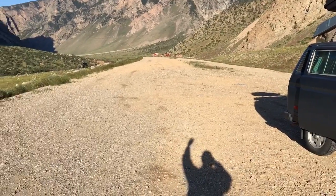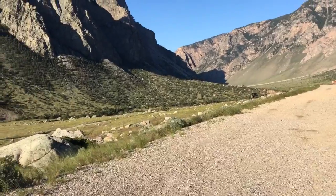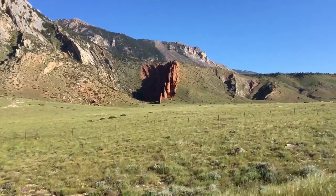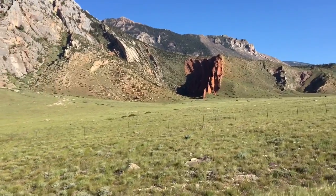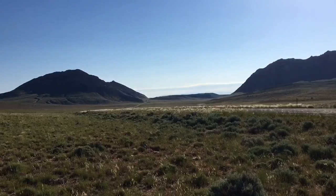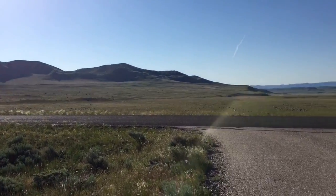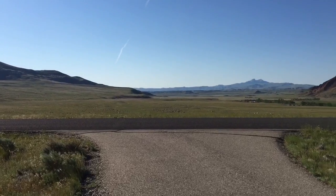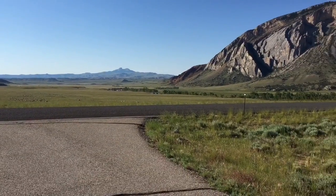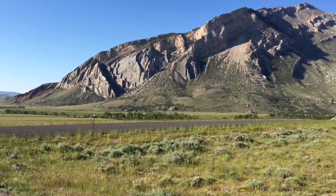Yee-hoo. Good morning. Nobody. We're in Chugwater. Cool place to start the morning, about 8:15. Yeah, look at those glacial boulders. Oh, this is too good. Nobody's here. Listen.